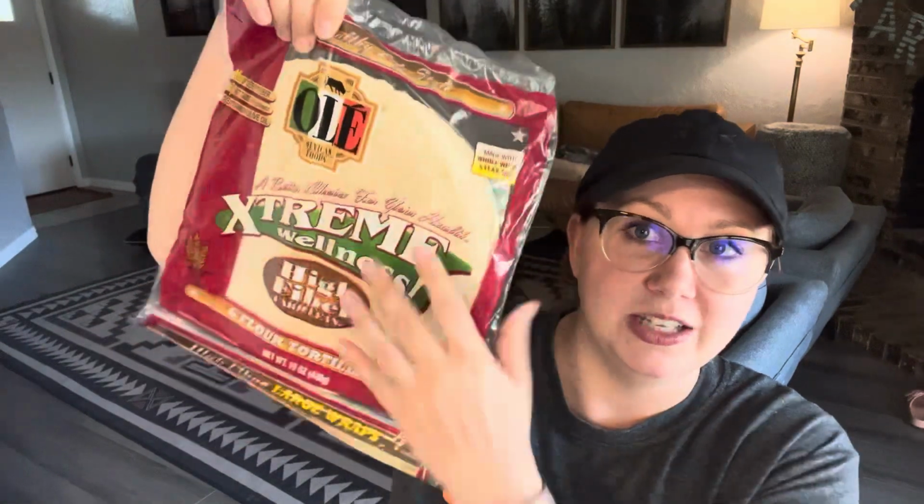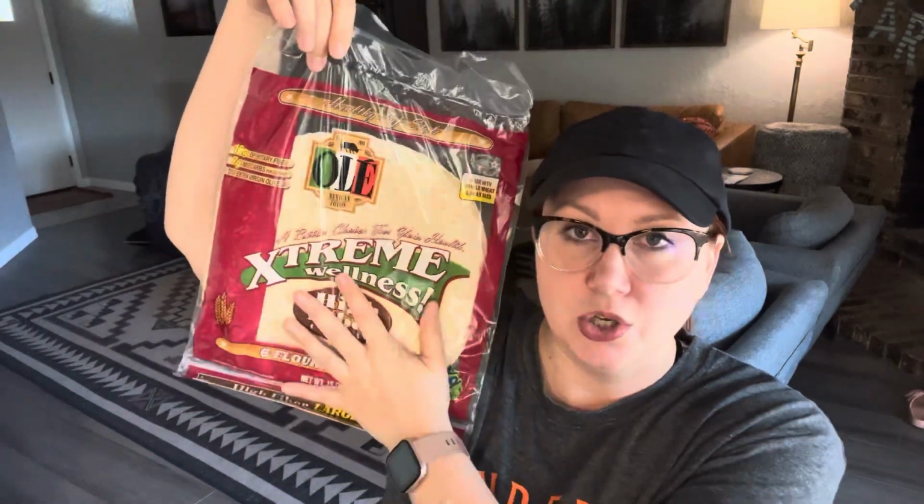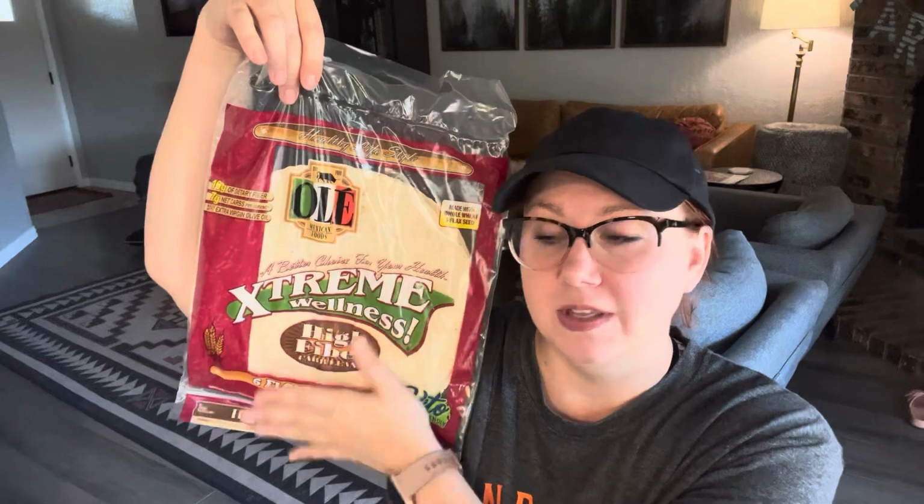For this, I'm using the Extreme Wellness, like these giant, bigger than my head size tortillas. So this is 2 points for one of these, and one of these will be plenty for your dinner. You're gonna take that cream cheese mixture that you make, smear it onto your tortilla.